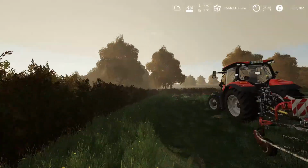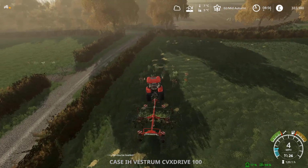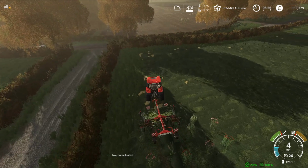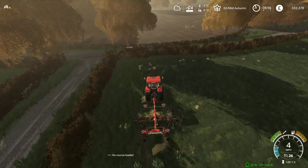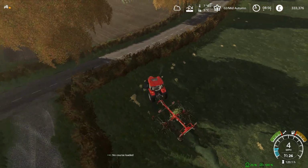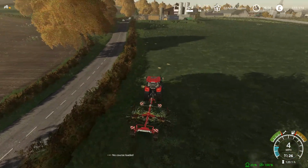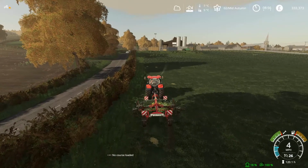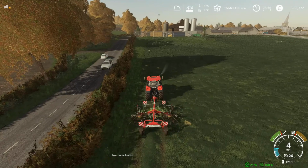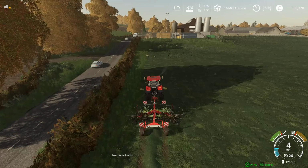Oh, we've got Baldric back now. Right. Let's... that's pretty slow for a 130 horsepower tractor on a 30 horsepower requirement windrower. Methinks we should be moving quicker.